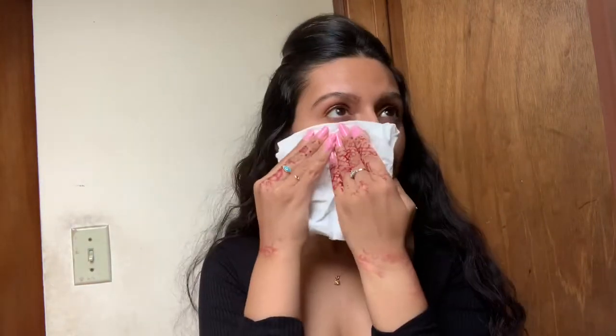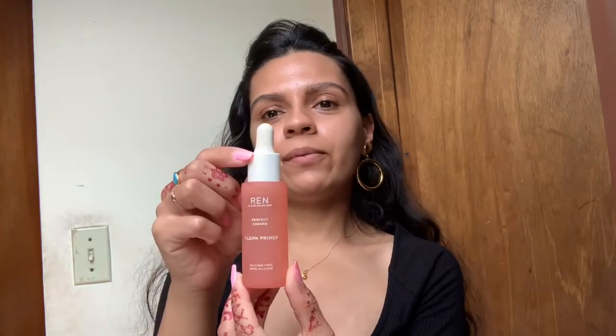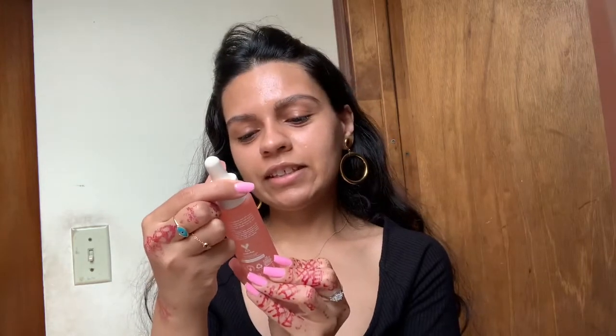I'm just gonna shake it up a little bit. I'm gonna start off by prepping my skin. I'm actually sweating a little bit. I'm filming in natural light, and there's no fan or air conditioner, so I'm just gonna blot my face, and then start off with primer. I'm using the Ren Clean Skincare Canvas Primer. This is silicone free.